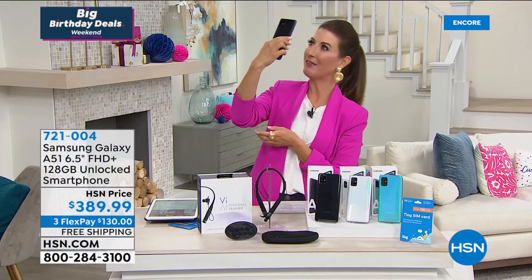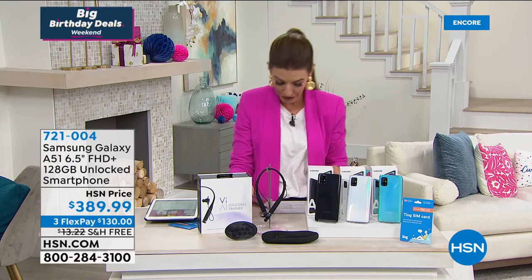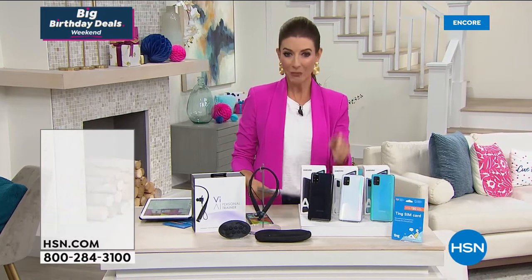Bye now. These are going to take like the best selfies ever. Like the megapixels on these cameras, it's out of this world. Okay, we'll tell you when the black and the white sells out.